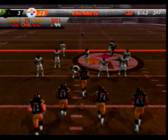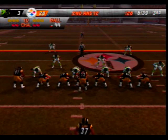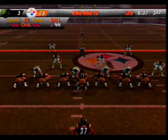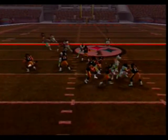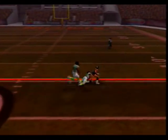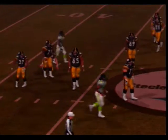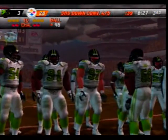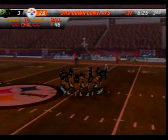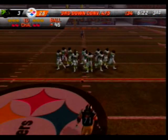Second and long, ball on the 44-yard line. Only one man back. They're blitzing. Under pressure, it's rid of it, right on target to the wide receiver. The rush was on, but it's a nice gain thanks to a nice throw by Swain. He read the blitz and got rid of the ball very quickly. This is the kind of guy you love to have behind center, the kind of guy that won't get rattled when he feels a big rush.